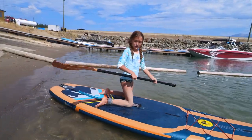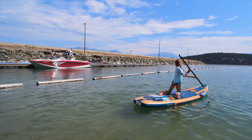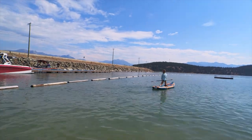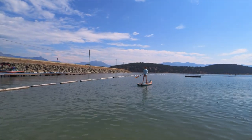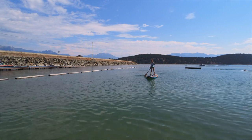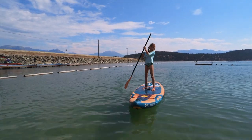One way, that's it. Paddle one more time, then on the other side. There you go. Natalia, you gotta see, that paddle is too tall for you. You gotta stand up, it's gonna be easier. There you go. You did it.